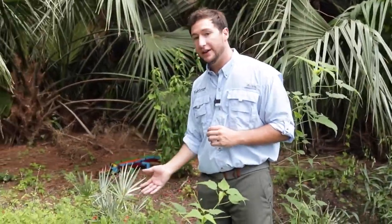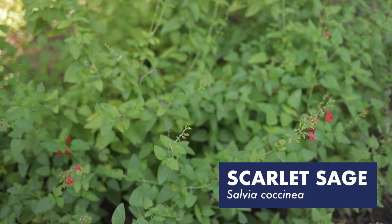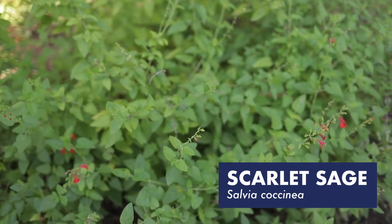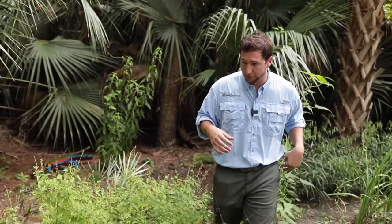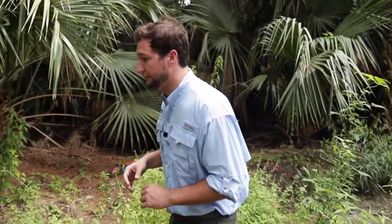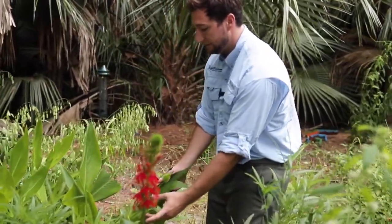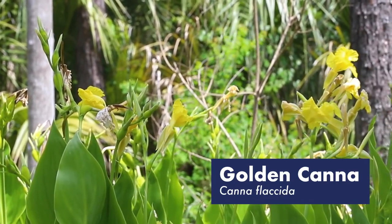Another great one, red sage, scarlet sage. This is an extremely hardy plant, very deer resistant. As you can see, it takes up a lot of space. It's got great flowers. It's great for our pollinators. All right, let's move on down this way. We've got our canna lilies. These guys right here, you'll find them along your roadsides and in your ditches. Why? Because they can take a lot of water. These are also very hardy plants.